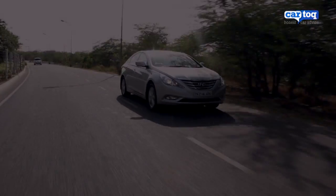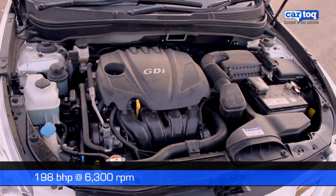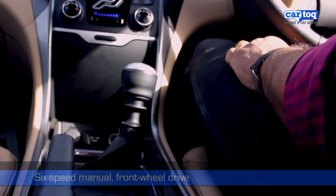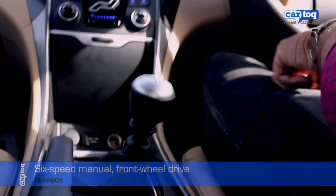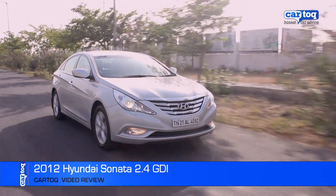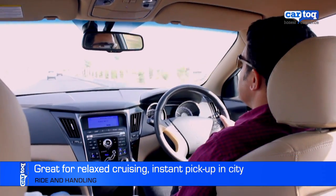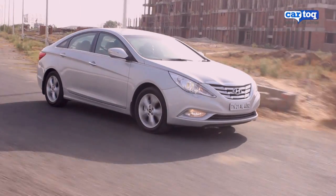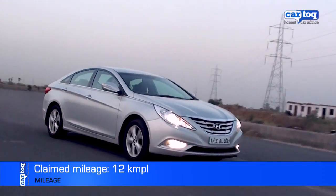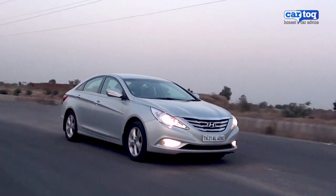The Sonata is powered by a 2.4-litre gasoline direct injection petrol engine that puts out 198 bhp of power and 255 Nm of torque through a 6-speed manual transmission. The car pulls effortlessly at low speeds in traffic and can cruise comfortably on the highway too. Ride and handling is good, but it's not really sporty. It's meant for relaxed cruising. Fuel efficiency is not its strong point at a rate of 12 km per litre, but we got under 10 during our test drive. Of course, you get plenty of creature comforts.